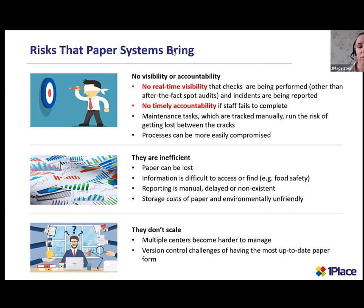Paper's inefficient, so it can be lost. If there's a fire or something happens, all of that paper documentation that you've had over time is lost, or you can't access it. And if you're wanting to report and find any of those trends, you have to put in that additional administration time, or store it, which is costly as well.